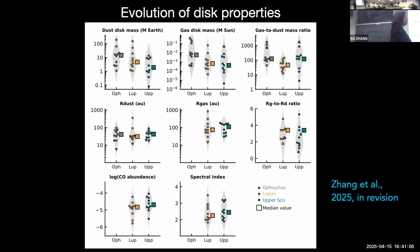Have you plotted it versus the mass, luminosity, instead of binning it by region, bin it by mass and see if there are any differences? We do see differences in other studies where the mass, stellar mass, sorry. Yeah, we tried to plot with stellar mass, but we don't see a significant correlation. We also tried to plot with individual ages. It has some hint of decreasing with age, but not significant. We tried a bunch of things, stellar luminosity, effective temperature.